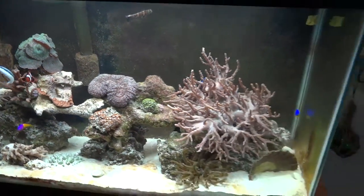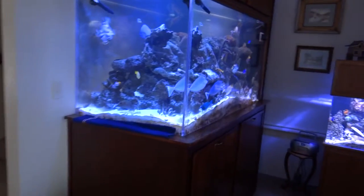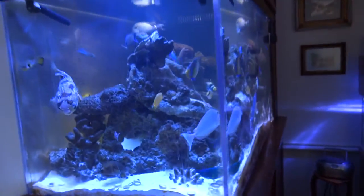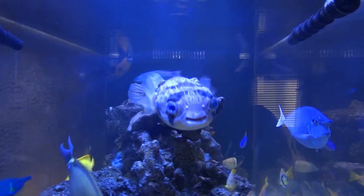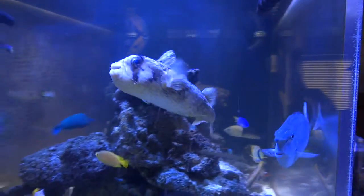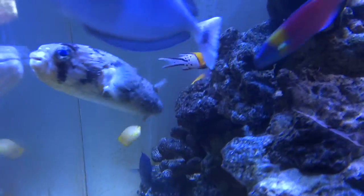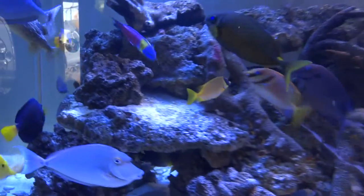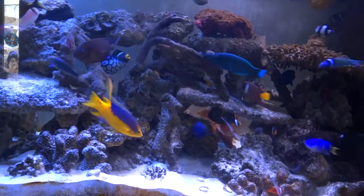Okay, I'll move over away from the 29. You can see as I back up, and here in the same room, there's our 300 fowler. Got a really big porcupine puffer we picked up a couple weeks ago. Call him Corky. He's named after the character in the TV show Life Goes On. There's our fowler, with everything in here.